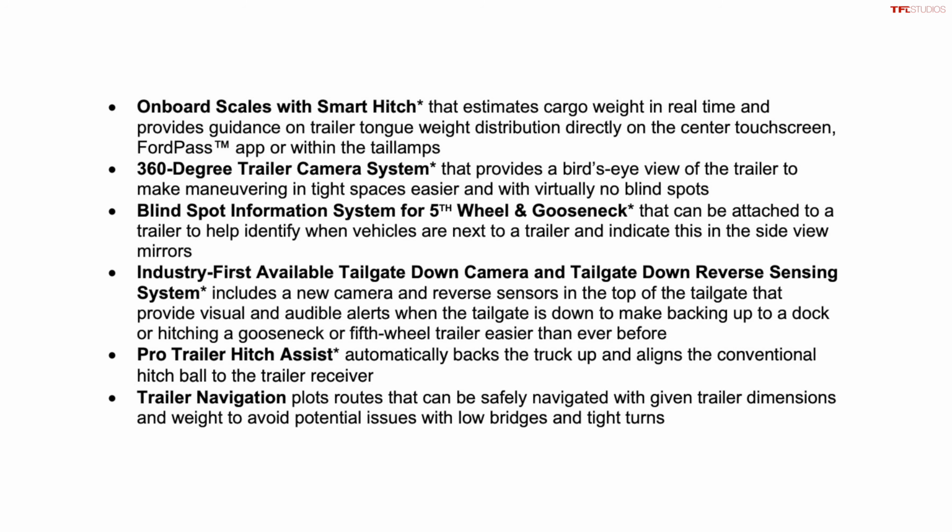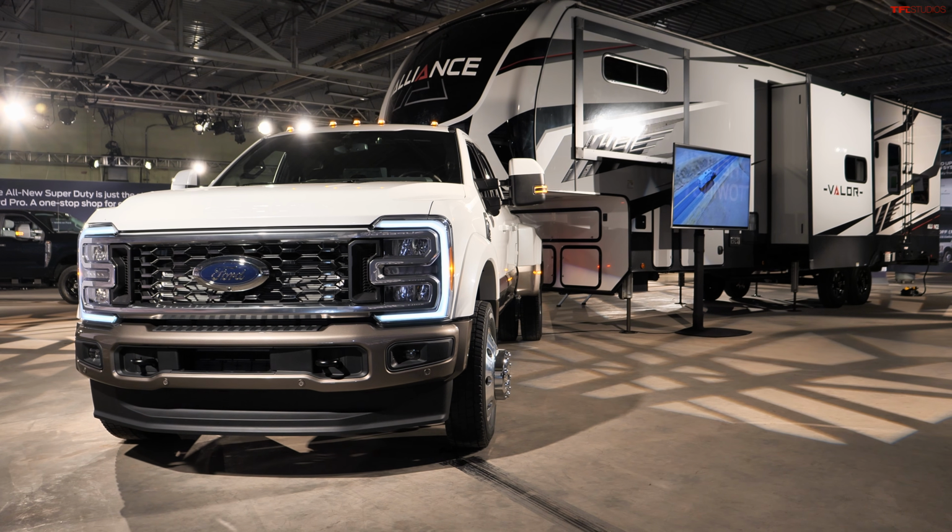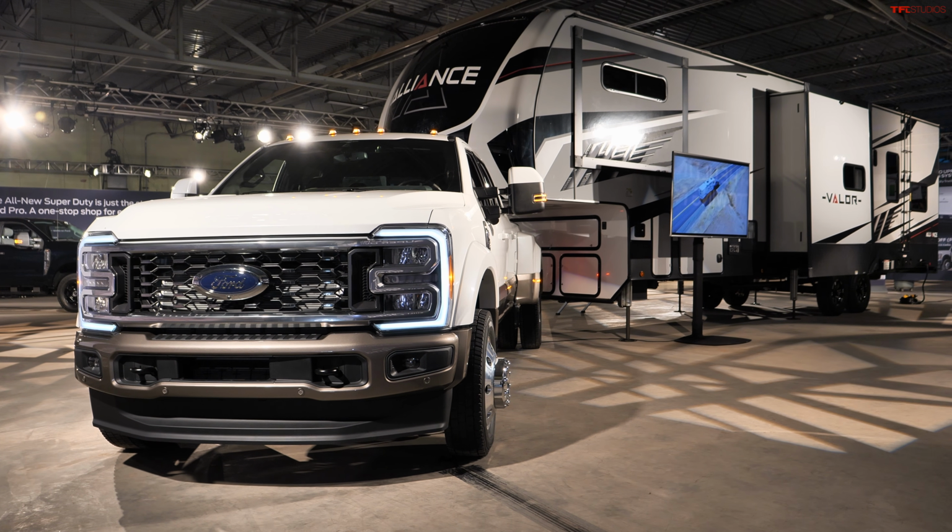And then trailer navigation. This has been available, I know, on big buses or motorhomes, because of bridge clearance and stuff. So you're bringing that here now? Right, we're bringing trailer navigation here. Again, it's all about taking the stress and the work out of towing. So you see this trailer here. I don't know the exact height of this trailer. I guess it's tall, right? It's maximum probably 14 feet-ish.